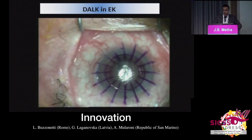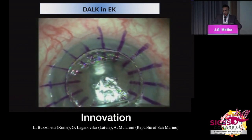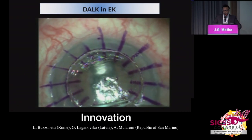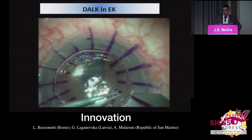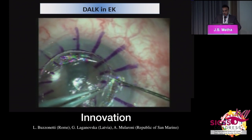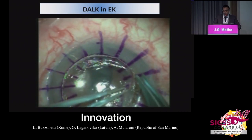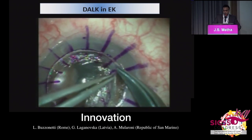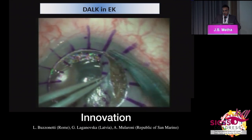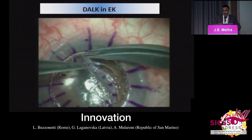I use a freehand Trephine, normally at least 0.5 millimeters smaller than the size of my EK graft that's lying underneath, and using careful dissection, I dissect down on top to see where the DSEK has been performed. Once you find the interface of the DSEK, it actually opens up quite easily. This is a lamellar dissector that we normally use for DALK surgery. And once you're in the actual plane, you can open up the graft quite easily because the tissue comes away quite nicely between the recipient cornea and the previous DSEK.